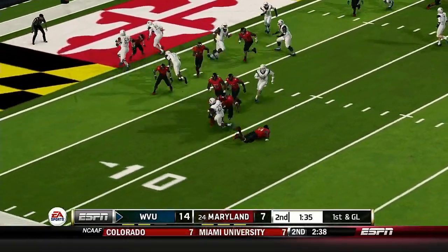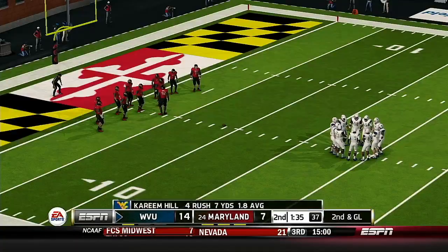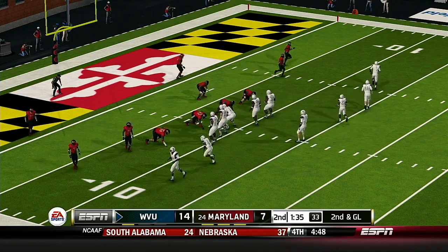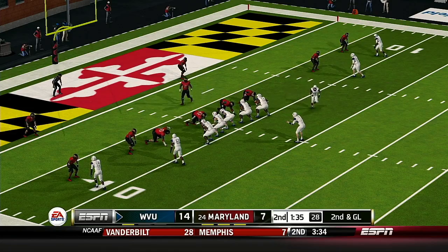They run it left. He tackles him for a loss. Sometimes a play is not going to work for whatever reason. Doesn't mean you throw the play away. You just need to execute better next time. Five guys will be out in the pattern as they're in the shotgun. Here we go.